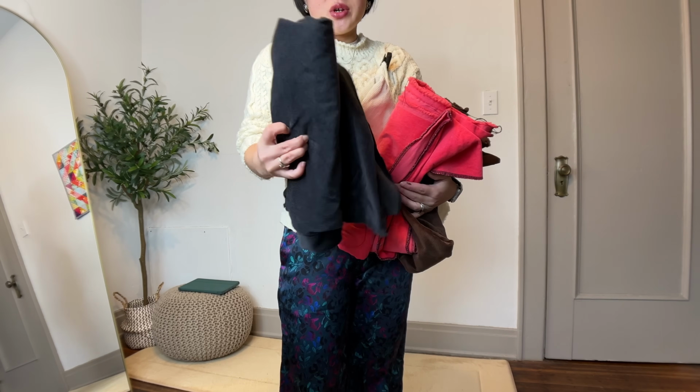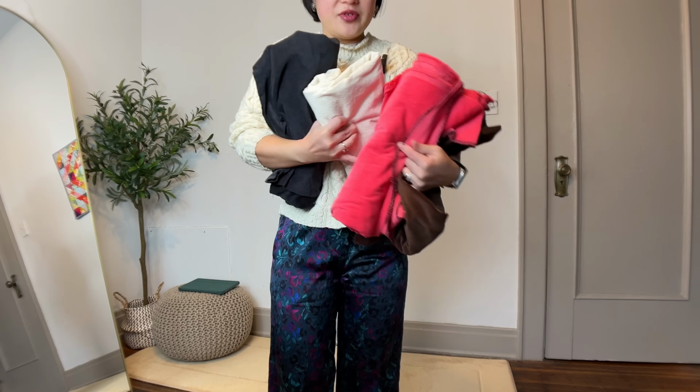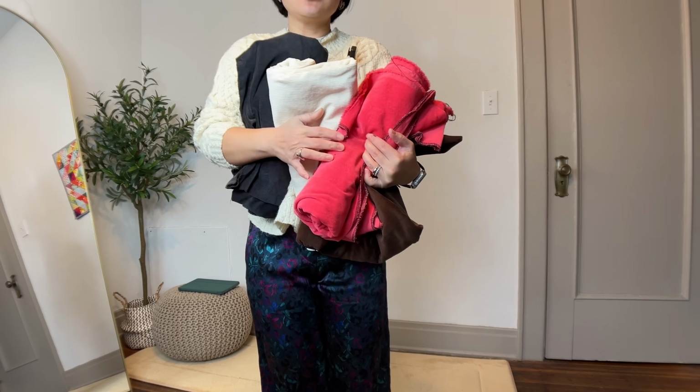I have this charcoal gray, and this is kind of a micro wool corduroy. Then there's a little bit of a chunkier one in this cream color. And then I have this bright pink. This one I might save for my niece.